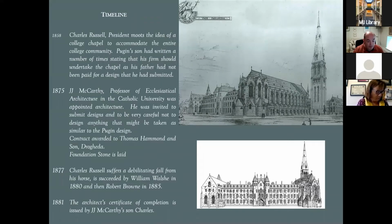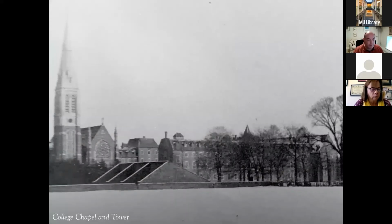In 1877, Russell suffered a debilitating fall. I'll talk a little bit about Charles Russell in a minute, and he was succeeded by William Walsh in 1880 and then Robert Brown in 1885. Now, Robert Brown was the one who is responsible for the decoration of the chapel. So in 1881, it was completed, in that the shell of the building was completed.